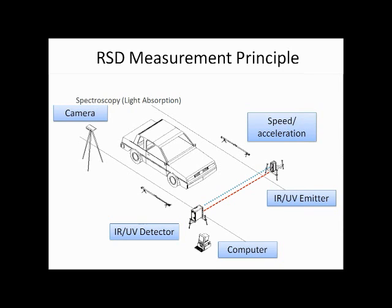We have a speed and acceleration detector on the ground as well. The reason for this is that this equipment requires that the vehicle be in acceleration. If a vehicle is braking or coasting through, that data is not valid and it gets tossed out. So we need to know whether it's in positive acceleration. And then finally, the RSD equipment itself comprises an emitter and a detector. The video, when you log in to watch it, explains very well how that equipment works. Basically it sends a beam across the road and reflects it back, and whatever does not come back to the emitter was blocked by pollutants, and that's how the absence of the beam that returned records how much pollutant was in the plume.